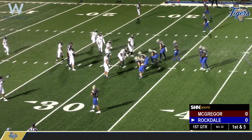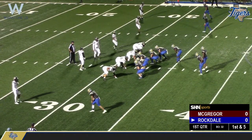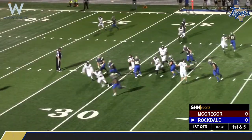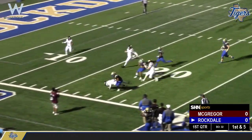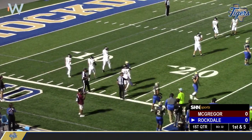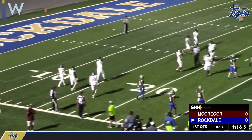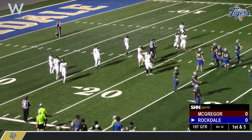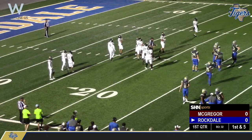No score yet. Tigers just recovered a fumble from McGregor. So 1st and 5 now. Here's a keeper coming left with a big hole, 25 to the 20, and banged out of bounds. On the keeper there, Davion Scott taking the direct snap, a quarterback, and has the big play, and that'll be enough for a first down for the Rockdale Tigers.